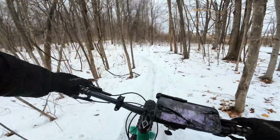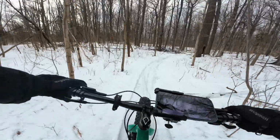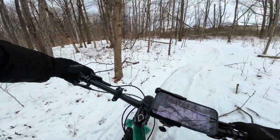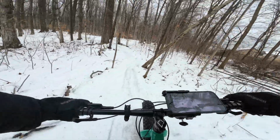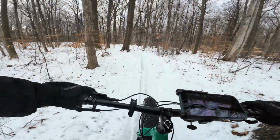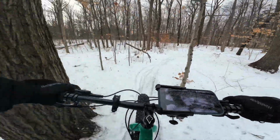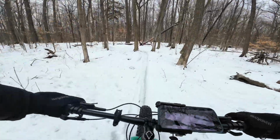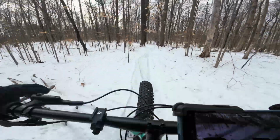So this is about where it turns into the tree graveyard. It opens up a little bit. We got some longer sweeping sections, but lots of berms, and got a nice steep roller coming up. It's a log roller. Plenty of skinnies.